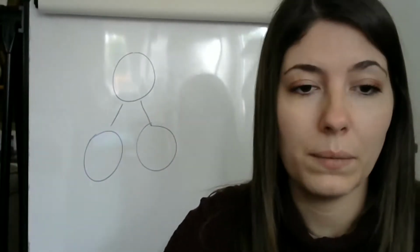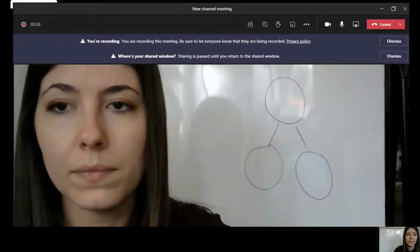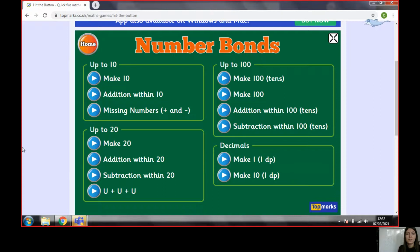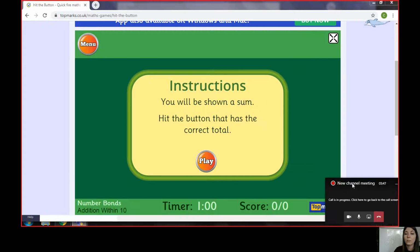So let me share my screen with you. This one here, hopefully. Fabulous. Yes, you can see my number bond game here, hit the button. So we're going to be practicing our addition within 10. So we're not making 10 today. We're not trying to find our number bonds that make 10, like 5 and 5, 7 and 3. We're going to be given 2 numbers between 0 and 10, and we have to add them together really quickly in our heads and shout out the answer. So we have to know all of these number facts in year 2 to help us with other problems.